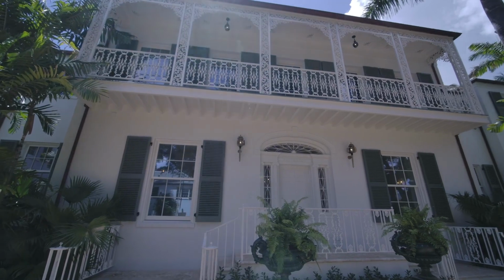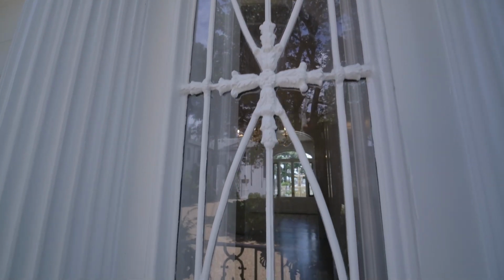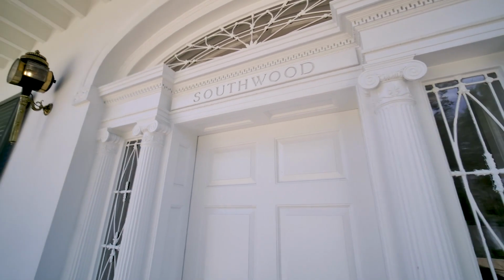On the front door, we have incredible side lights with iron detailing. And we also have ornate detailing all the way around it. It's a very special moment of the house. It even has the name of the estate, Southwood, above it. And we wanted to leave that as it was the best we could because you can never get it exactly the same when you replace it.